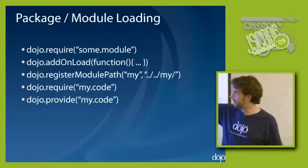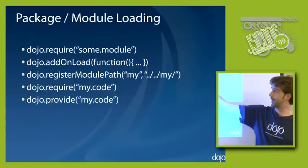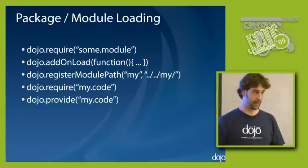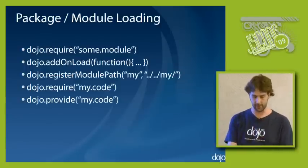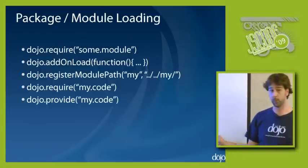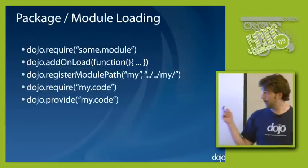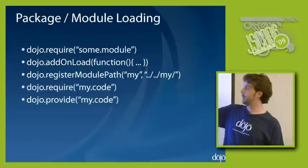This is the first, most complicated example, and the only complicated part is two directories down. If you put your namespace as a sibling of the Dojo namespace, it works transparently. It thinks that whatever your folder name is, it's your root namespace. Otherwise, you have to define where it is in the file system. It can be an absolute URL. It can be whatever you want. It's very flexible. And then you just dojo.require my code, and it goes off and fetches my code.js.